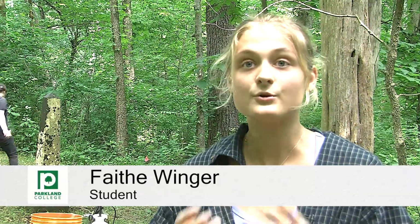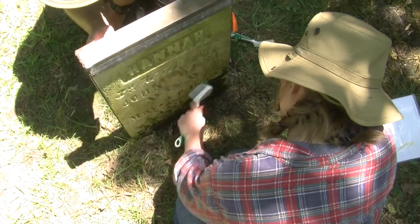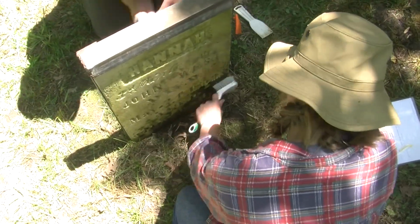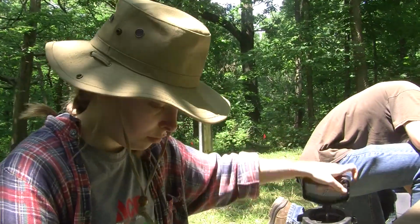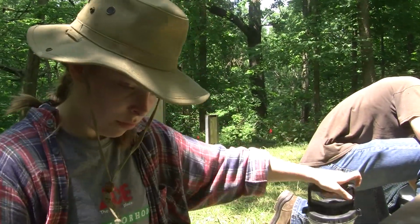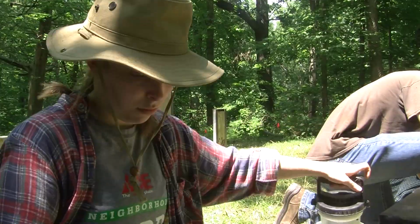We are literally just cleaning up these, making them beautiful. We're really preserving them. That's our main goal. We want to make sure that when visitors come to Allerton, they can see and look at something and know that it's historically accurate, and that they can come and actually be able to read most of the gravestones and know more of the history than just the Robert part.